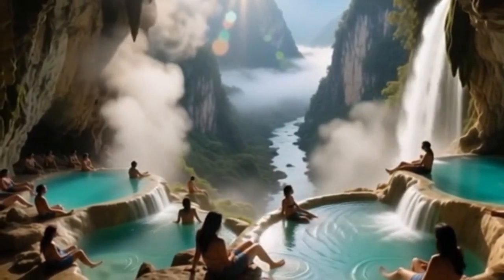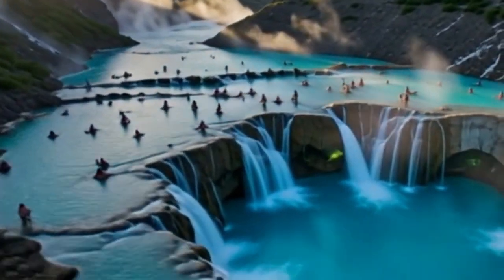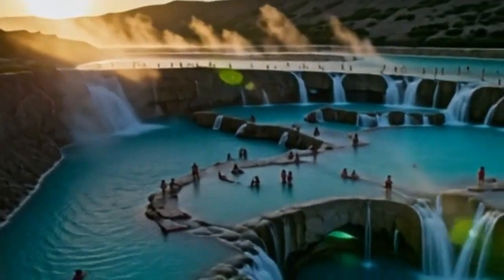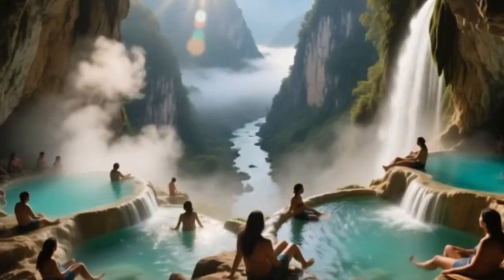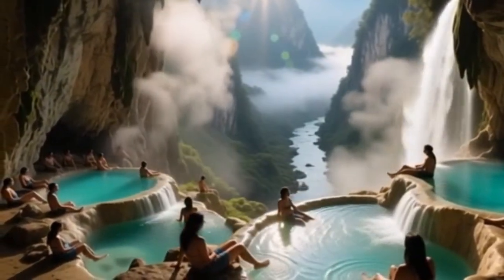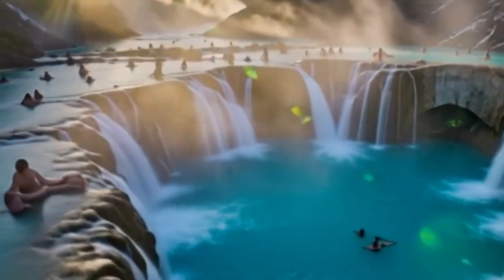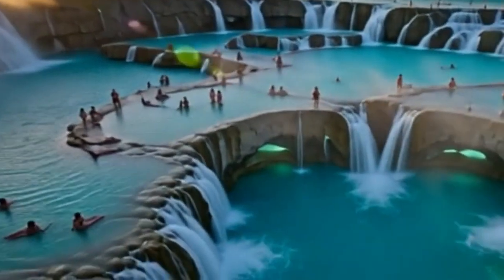Fun facts: some pools are naturally shaped like infinity hot tubs, allowing you to float as if suspended in midair above the river valley. The water is rich in minerals, believed to have soothing effects on muscles and skin. Tolantongo is not just a visual wonder, it's a full-body rejuvenation experience crafted by nature itself.